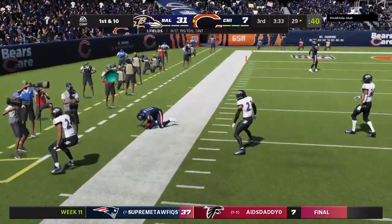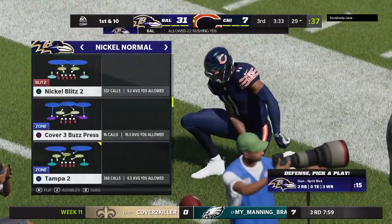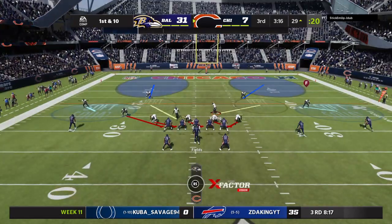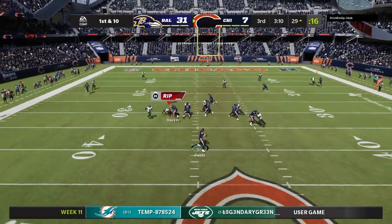Throwing here to start the drive as they connect left side. And he is out of bounds, but not before he's inside the 30. A big play that time through the air. 30 yards. So now then, the big play has him all the way inside the 30 now, first and 10.